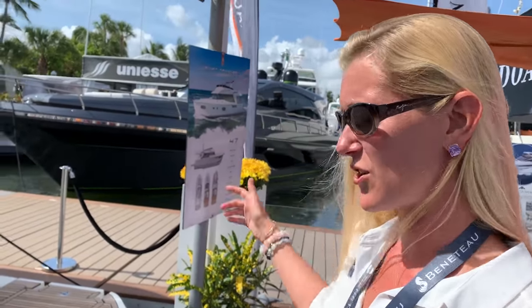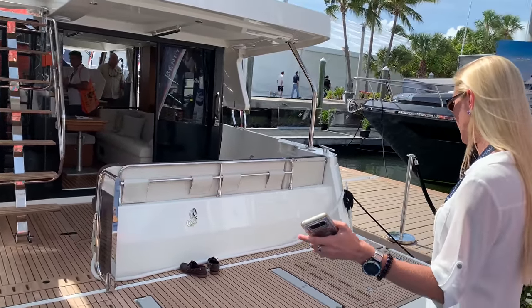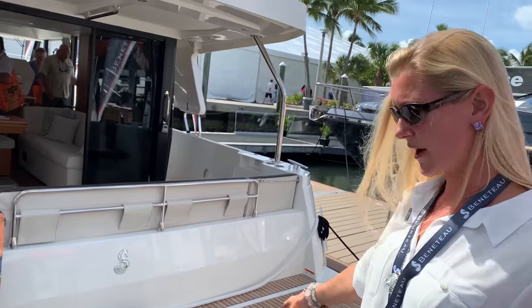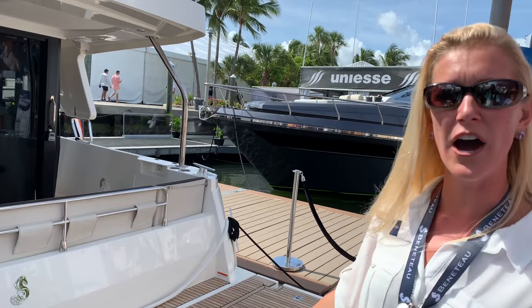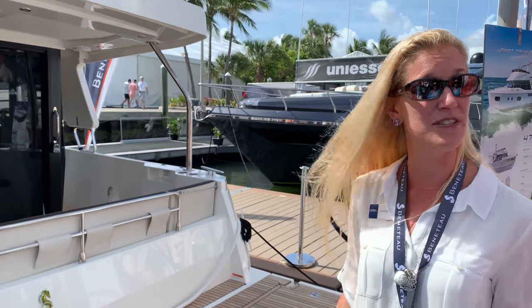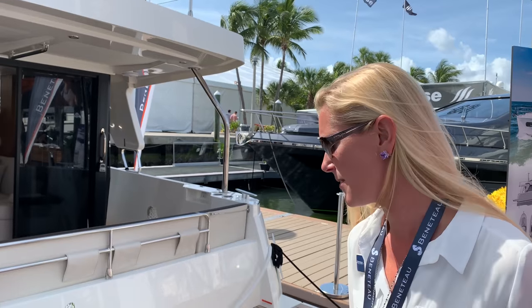The best portion is the fact that it's so welcoming just to walk aboard, whereas here you have to walk up steps to get into the 50. Yeah. The 47 is awesome. This is a hydraulic aft platform that submerges into the water and can hold up to 770 pounds of a dinghy or a jet ski, a jet tender. It's all set up for chocks and everything back here.